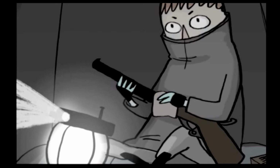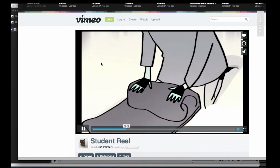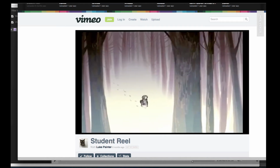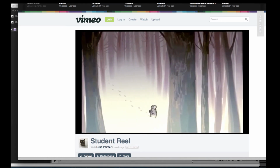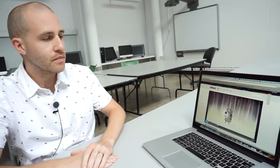But we're really trying to encourage our students to work in a narrative way, to storyboard. So this particular student used the tablets here and created this narrative, I think it's about 10 minutes long, and storyboarded it all out. I worked with her on the music and on the pacing of it. So it's a particular challenge. It's a year-long challenge to make something along these lines.